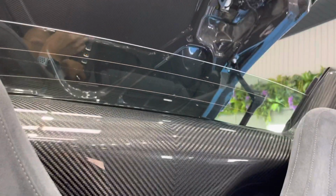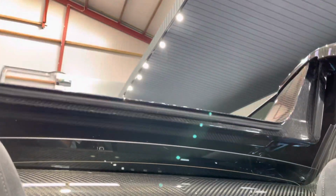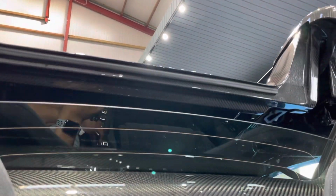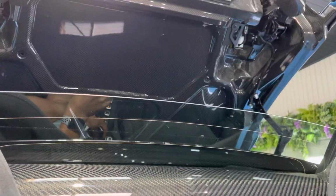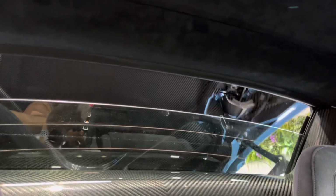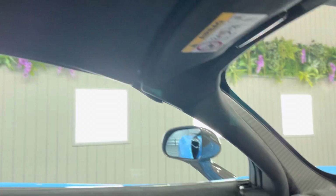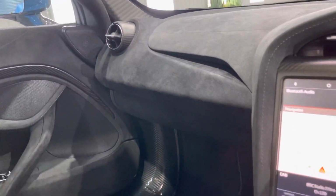Carbon fibre. Let's continue the hood operation. Oh, was that close? It's this one, I think, for open. Alcantara on the roof lining as well. So everything's Alcantara on this car.